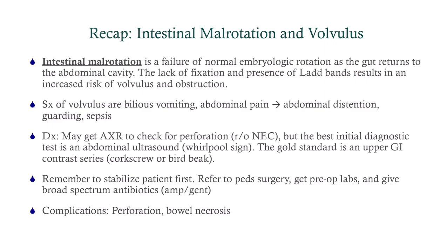Remember to stabilize first, refer to pediatric surgery, get pre-op labs, and get broad-spectrum antibiotics like ampicillin, gentamicin. The complications include perforation and bowel necrosis. But remember that this is an emergency, so you need to be very, very efficient when you're working these cases up on CCS.